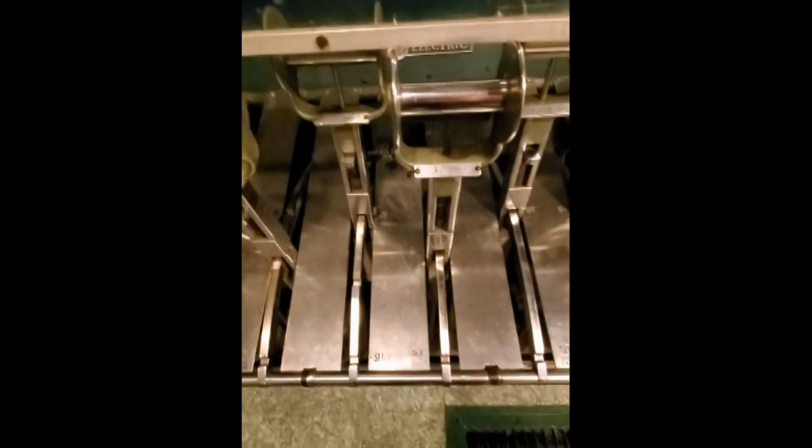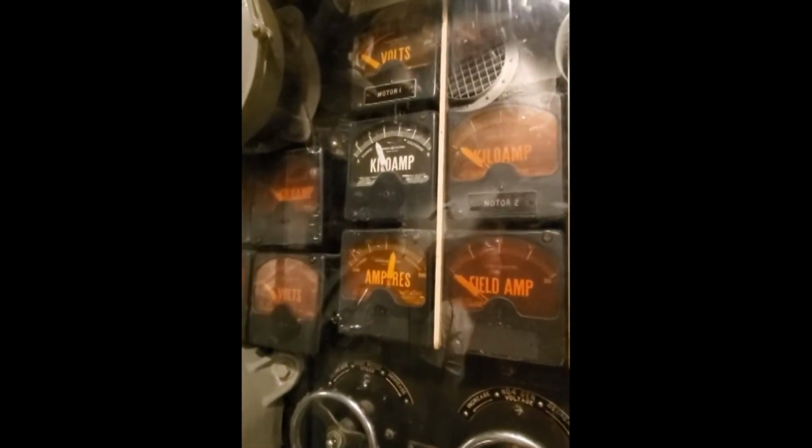This is the control room, and where they control the voltage and the amps of all four of the diesel generators. So let's just call them diesel generators. That's probably what they call them. And then they also control the motor output. So the motors are attached to the propellers, which make it go.